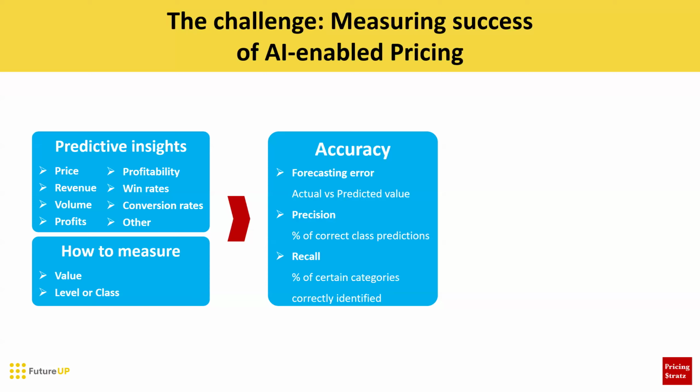But if overall the countries that had a big impact from this discount were, let's say, 100, and we just identified 6 out of the 100, then our recall is 6%. So you understand, we need these different measures because they complement each other in order to fully understand how accurate the model is from different angles.